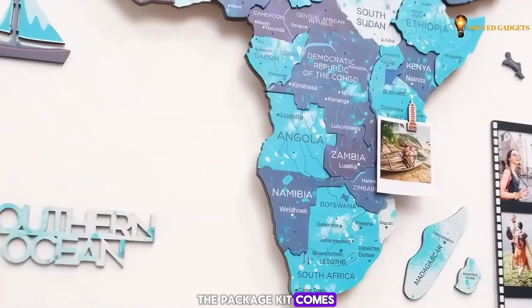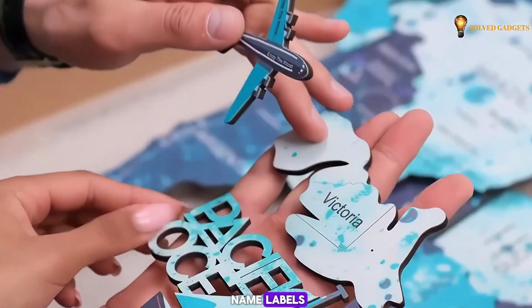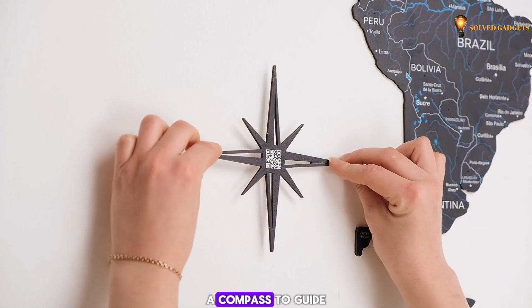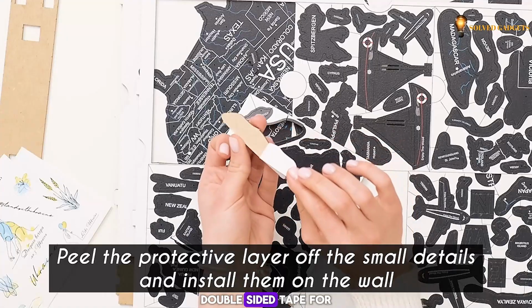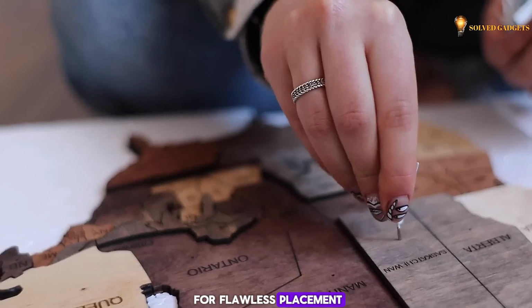The package kit comes complete with all essentials you need: detailed ocean name labels, miniature wooden planes and boats to mark your travel dreams, a compass to guide your way, double-sided tape for easy mounting, and even corner stencils for flawless placement.